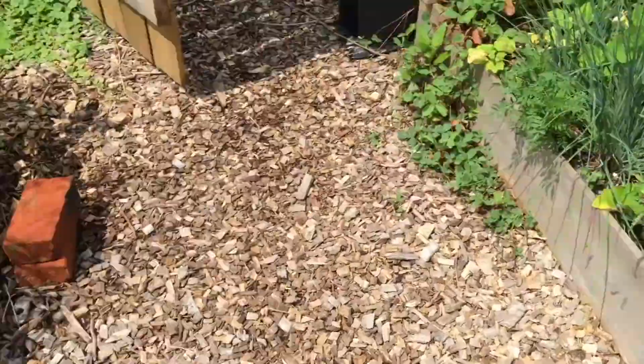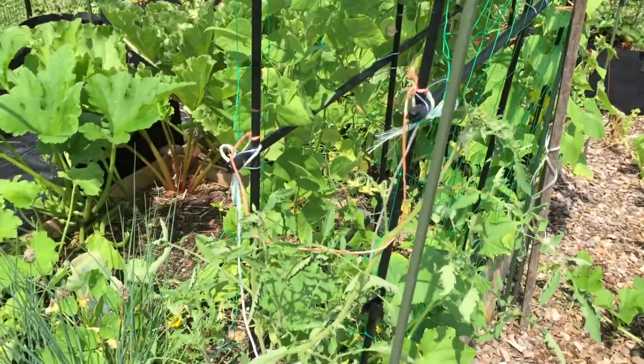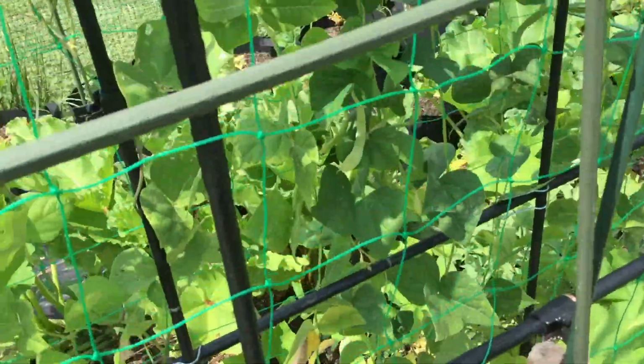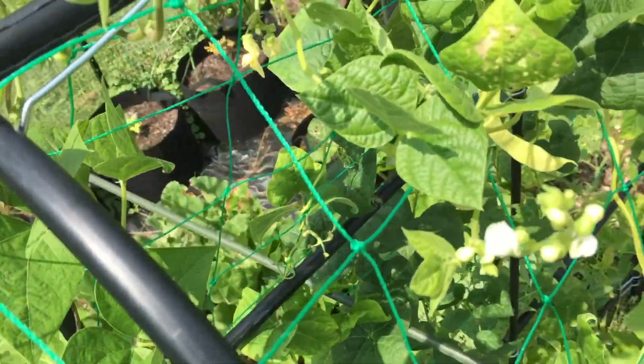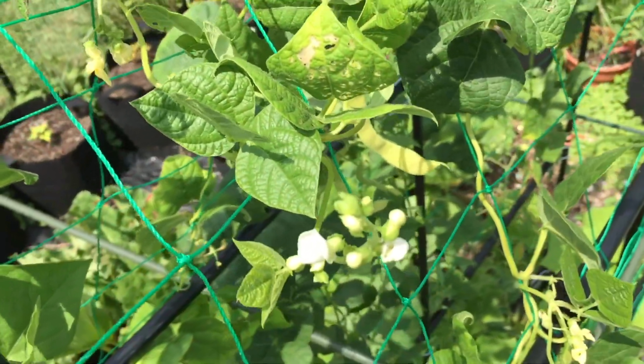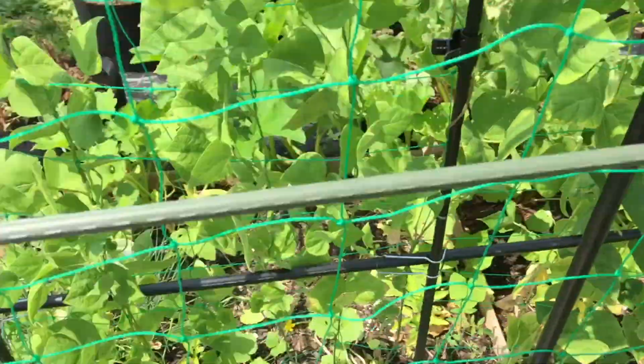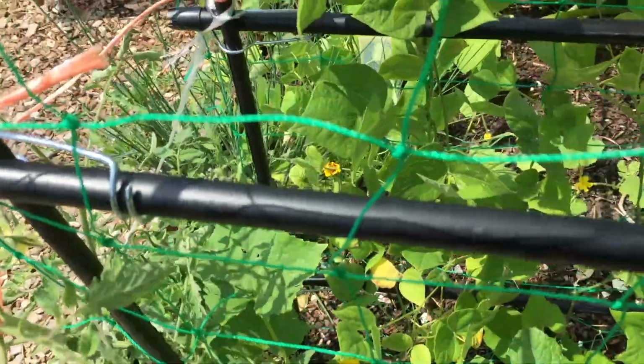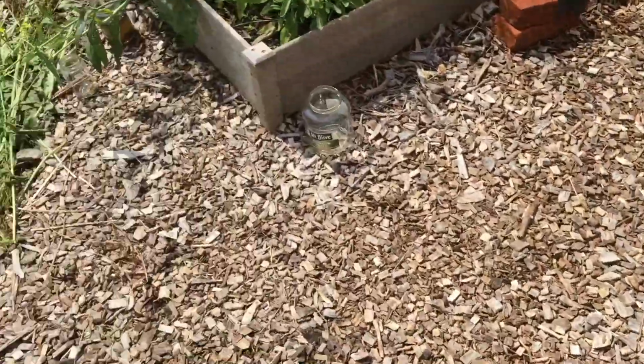Oh, and I snipped off a bunch of the pole beans because I had big ones. Maybe I should look for Japanese beetles on it again because they were eating the top the other day. That's why it's got holes. But it might just be because there was netting there. Now that it's gone, maybe it'll be better. Huh. I wonder what that bug is.